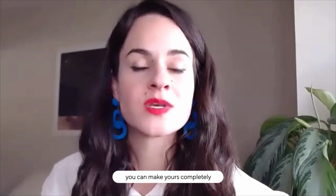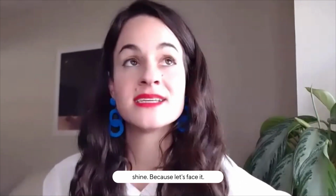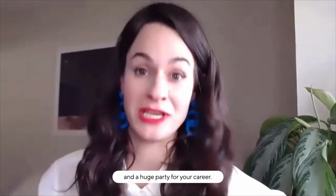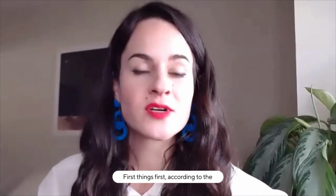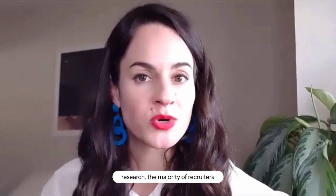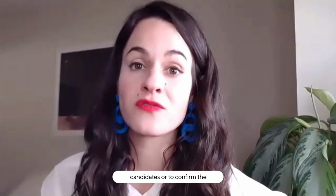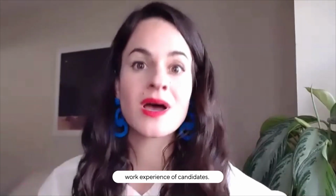LinkedIn profiles and how you can make yours completely shine. Because let's face it, if you are not on LinkedIn, you are missing a massive opportunity and a huge party for your career. So, first things first, according to the research, the majority of recruiters are going to LinkedIn to find candidates or to confirm the work experience of candidates.